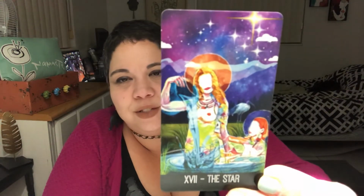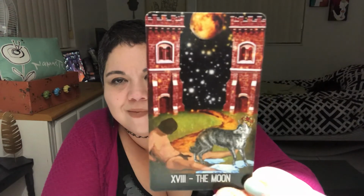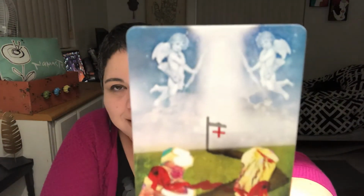The Star. I like this one too. It's very... I hope you can see these. I know this light is terrible. The Moon. The Sun. Judgment. The World.